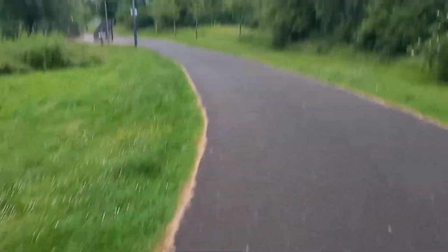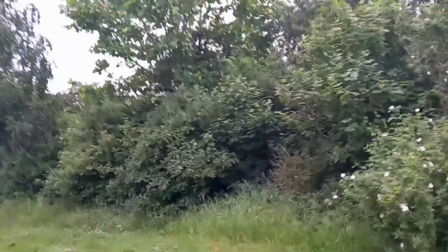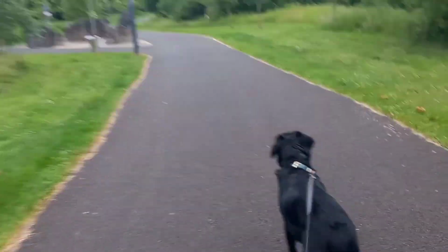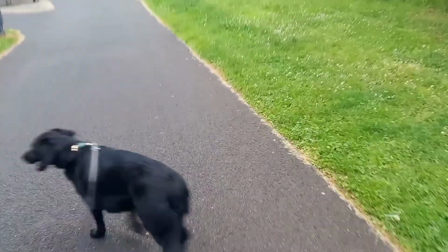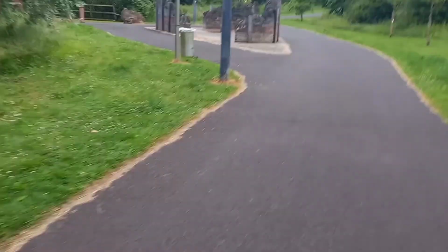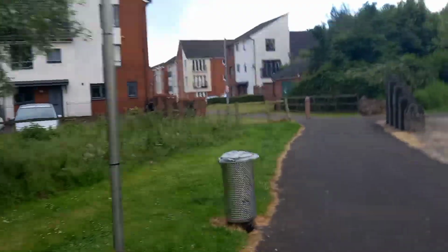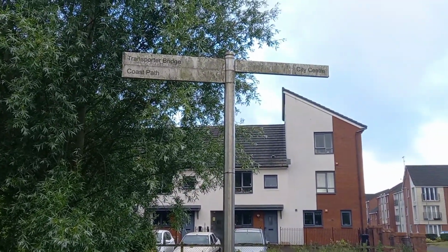Yes, well, you can't really see much of the river at the moment because we've got all this beautiful foliage in our way. I'm sure we'll get to see it very soon though. There's also hope of some more information on the area. You usually find that Newport put plenty of information boards and things up. So that's where we just came from, the Transporter Bridge. And we're heading towards the city centre.